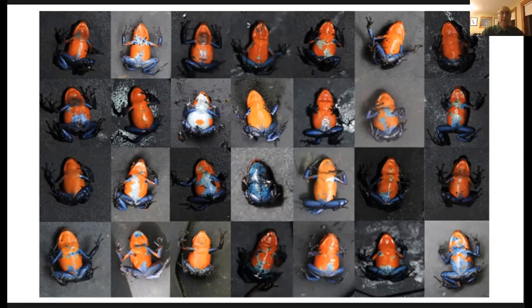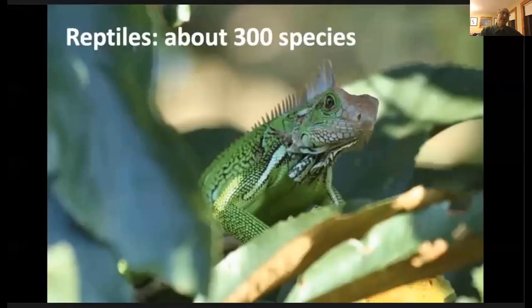Okay, thank you. Let's quickly talk about some reptiles. Reptiles are also quite diverse in Costa Rica, and you will see plenty of them, about 300 species. Snakes make up about 60% of those species. So if you're a snake lover, you want to be in Costa Rica for sure. There are about 14 species of turtles, 70 species of lizards, more than 200 species of snakes, and a couple species of crocodile.